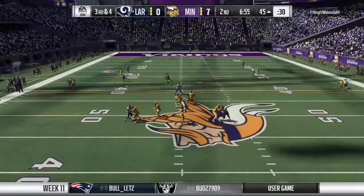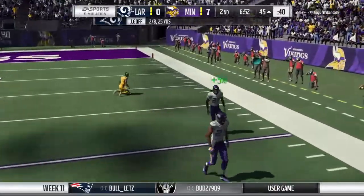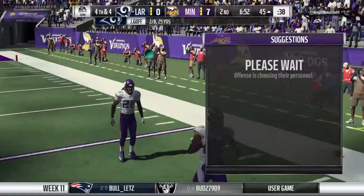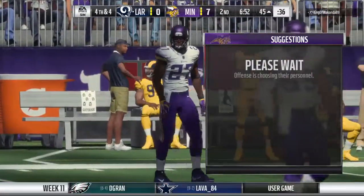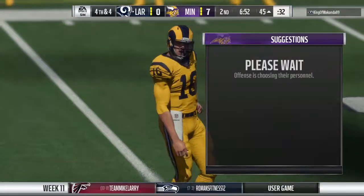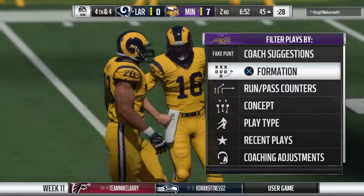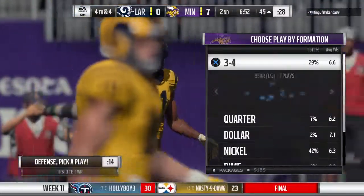A shotgun snap for Goff. Incomplete. He had his hands on it but couldn't pick it. But it's now 4th down. Tremendous coverage there. Just did not catch the football and complete the interception. But what do they say all the time? If he had really good hands, he'd be playing offense.